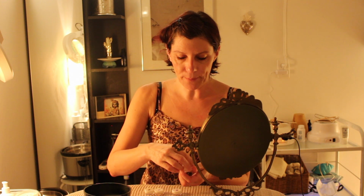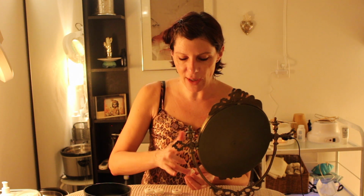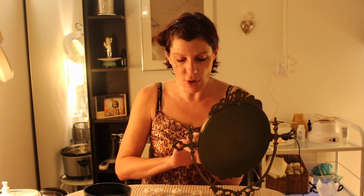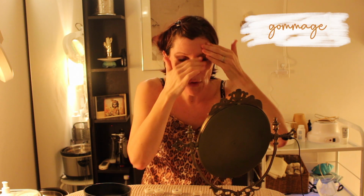So the number 3, you may recognize it when you smell it, because this is a product that I use pretty much every time you come and have a facial with me. It's one of my favorite gentle exfoliants. It's called the botanical exfoliant from Yonka, which is the gommage. And the gommage is as gentle as you can imagine as an exfoliant. It's a gel, it's super hydrating.